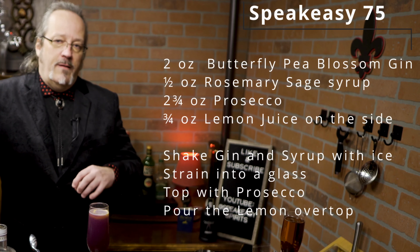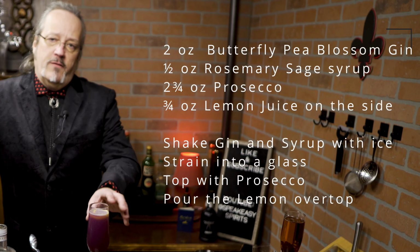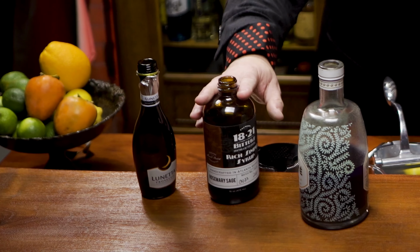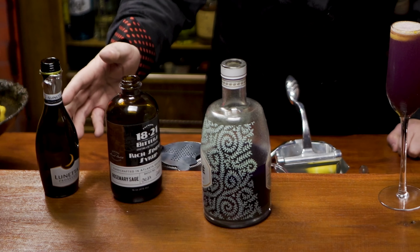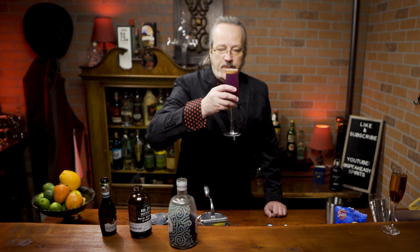Butterfly Pea Blossom itself doesn't carry a lot of flavor. It's mostly in here for the color and its color changing ability. You've got the herbal notes of the rosemary sage simple with the sweetness of the Prosecco and the floral characteristics of the gin. This makes a very easy drinking cocktail. It's bright and fresh, not as low in alcohol as a Negroni Sbagliato. But again, if you're looking for something bubbly to toast the new year, this is a great option.